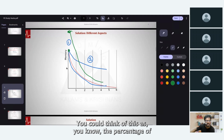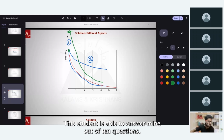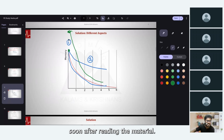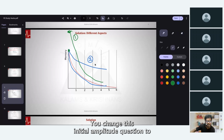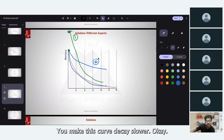You could think of this as the percentage of correct answers in a simple test, right? This student is able to answer 9 out of 10 questions. This student is able to answer 7 out of 10 questions soon after reading the material. So in that way, the initial amplitude also matters. So question one, how do you change this initial amplitude? Question two, how do you make this curve decay slower?